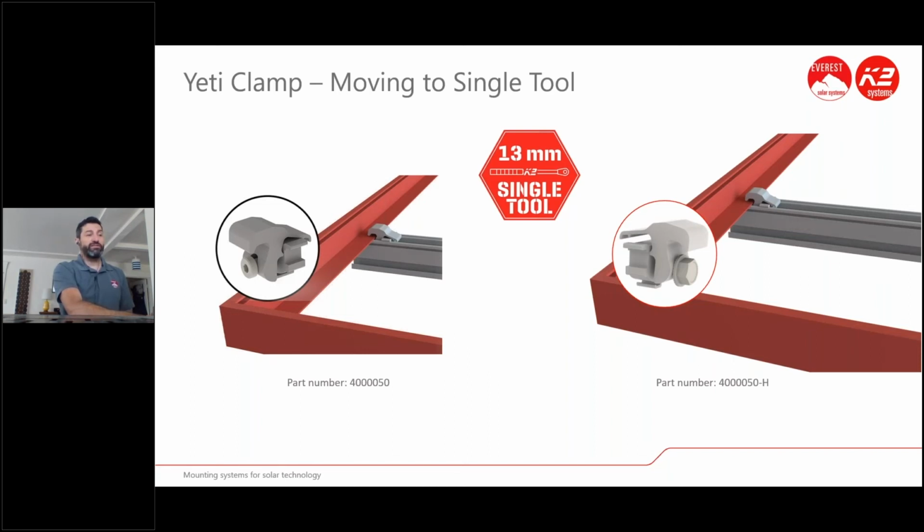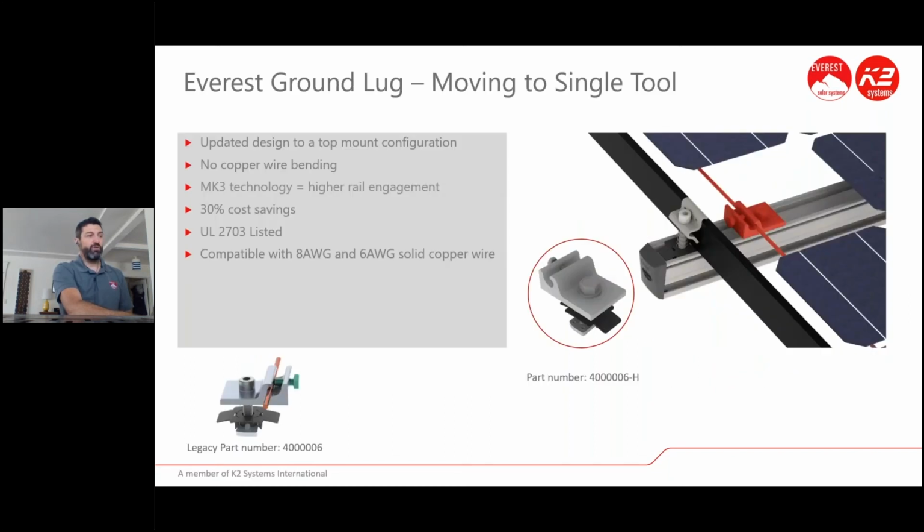And again, there's the part number. It's the same part number as the original product, but with an H at the end. So hopefully that makes sense. All of them are that way. So if it existed with an Allen on it, and it's moving to the hex, it's going to have an H at the end, and you'll see it there.